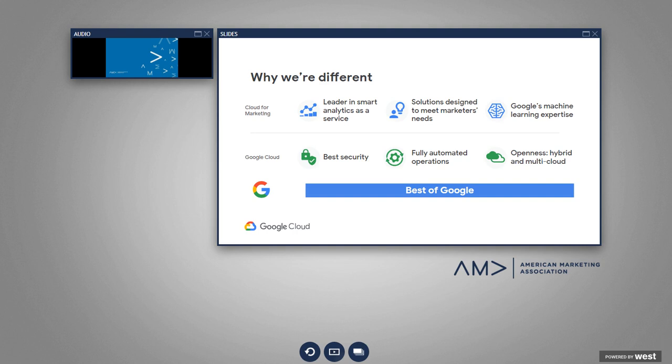Plus, Google has teams with decades of experience in working with enterprises of every size, industry, and nationality to help you solve your marketing challenges with cloud and ads technology. That means by working with Google, you can accelerate your digital transformation. Only Google Cloud has the unique combination of advantages. And that's where Looker comes in.